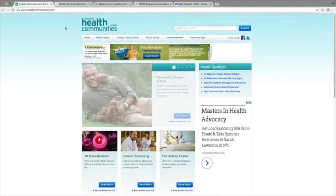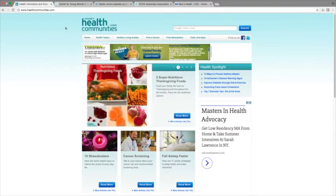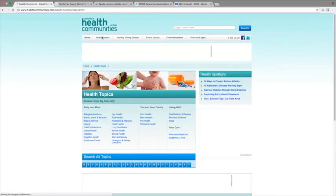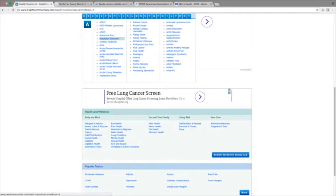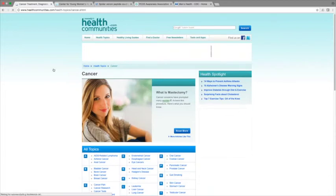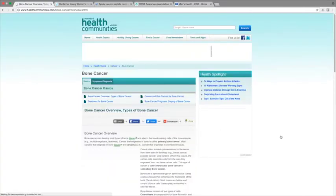The example I'm going to use for timeliness is the website on your screen now, hosted by Health Communities. At a quick glance, certainly this website seems to offer pretty robust information, so let's take a peek a little bit further and see what they offer. Let's start by choosing health topics in the navigation bar at the top. And then let's narrow it down even further by choosing cancer. Since cancer is, of course, another broad category, let's narrow it down yet again by choosing bone cancer.